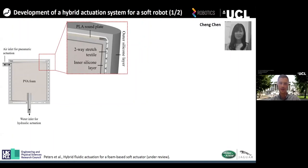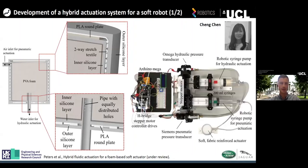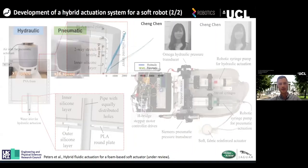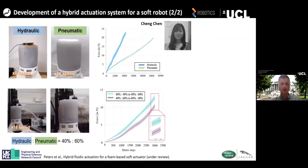And I developed the soft robotic actuator with embedded pre-compressed foam and 2 inlets for water and air actuation. The prototype can be actuated simultaneously using a pneumatic and/or hydraulic robotic syringe pump. As you can see here, it is possible to either fully actuate the robot using water or air, a combination of both, or change the ratio of pneumatic and hydraulic actuation.